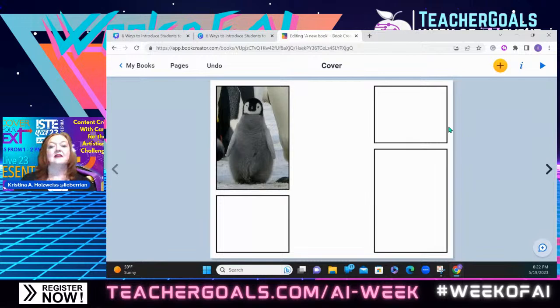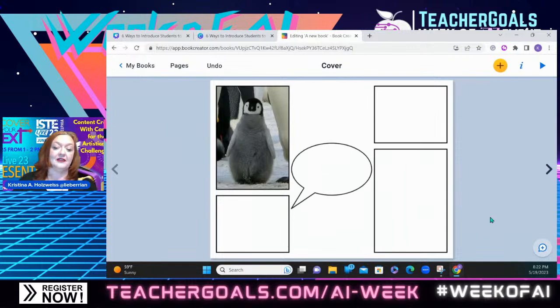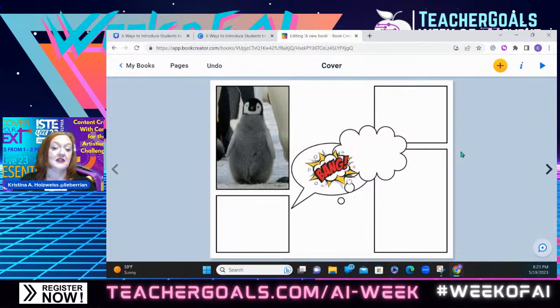So they have a lot of different features in here. You have your camera, you have your pen, you have your text, and you can record your voice. And you can add transcripts. You could put your little thought bubbles, which are fun. You could put your speech bubbles. And again, because you chose the comic version, you have your little comics in there as well.